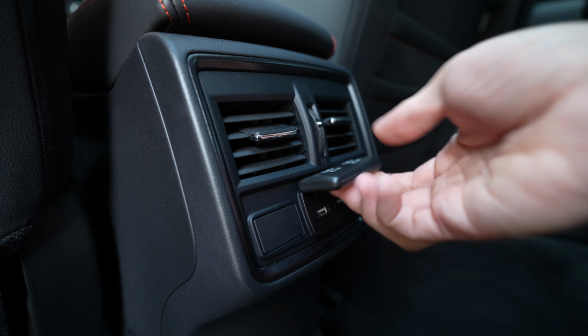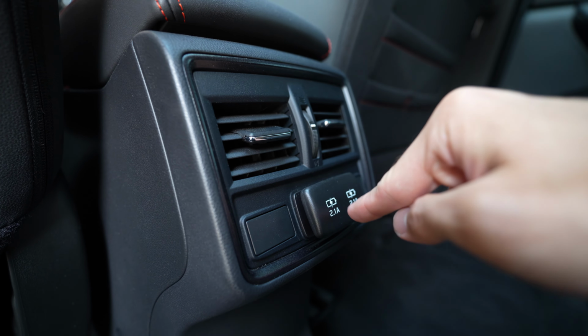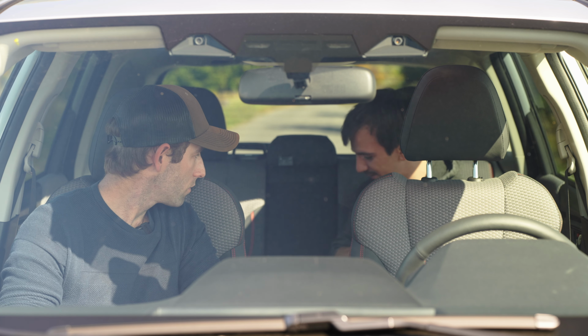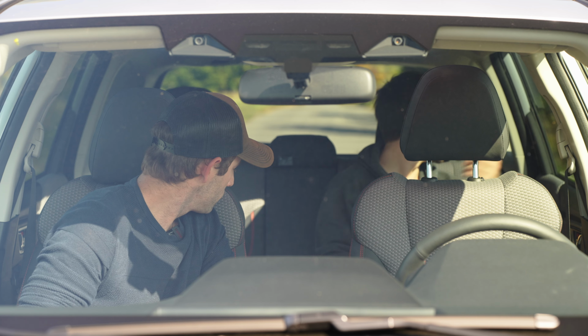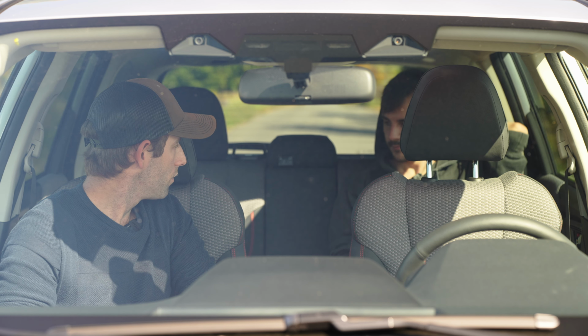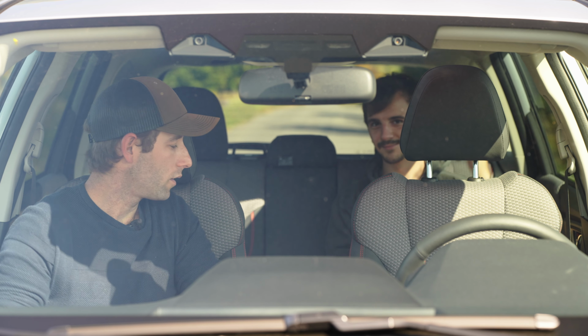That's very odd. What the heck is this? Okay, so we have two USB A's. But this is the weirdest cover I've ever seen. No recline. How do I lock it back in? There we go. There you go.